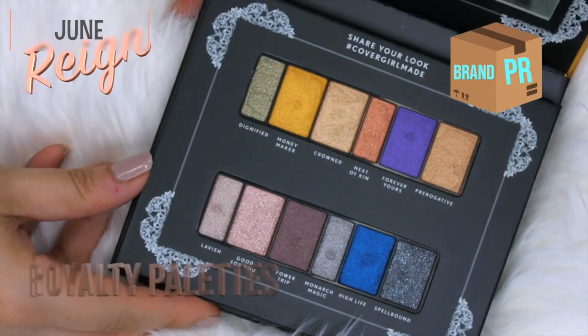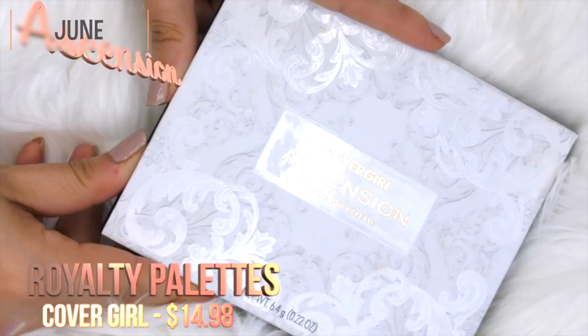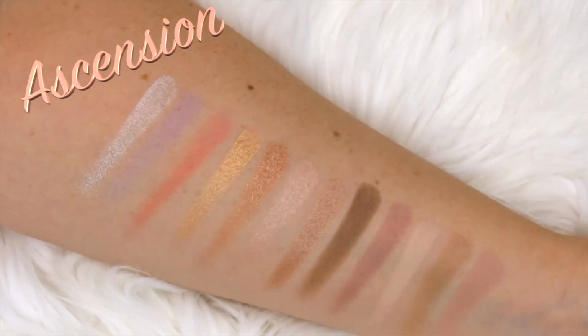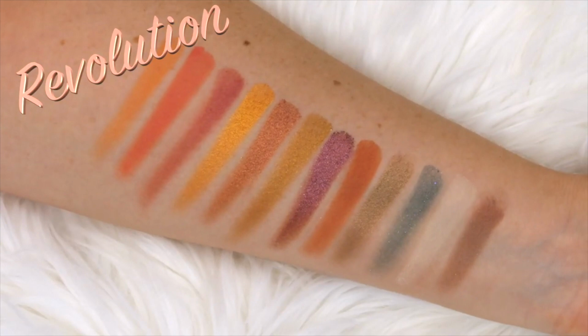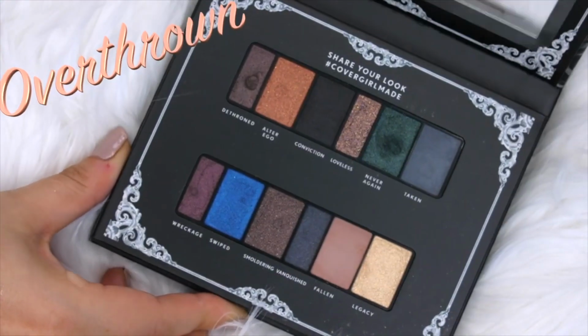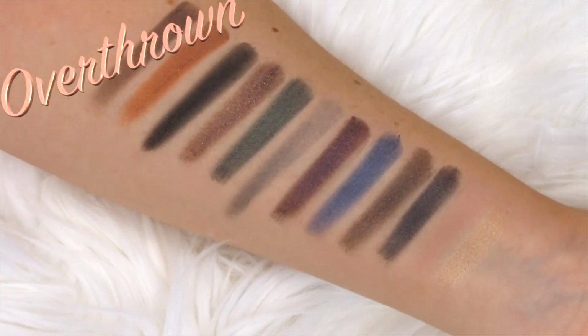Along the same lines, the CoverGirl Royalty Palettes, oh, were they a hot mess, and I felt so sad because CoverGirl has done a lot. Now that they are cruelty-free, they've done a lot to improve their formulas, and unfortunately, they have not improved their eyeshadow formula very much. I do feel like the True Naked formula is just a little bit better than the Royalty formula was, but not by a whole lot. Unfortunately, I still can't recommend CoverGirl eyeshadows. They are just Mud City.